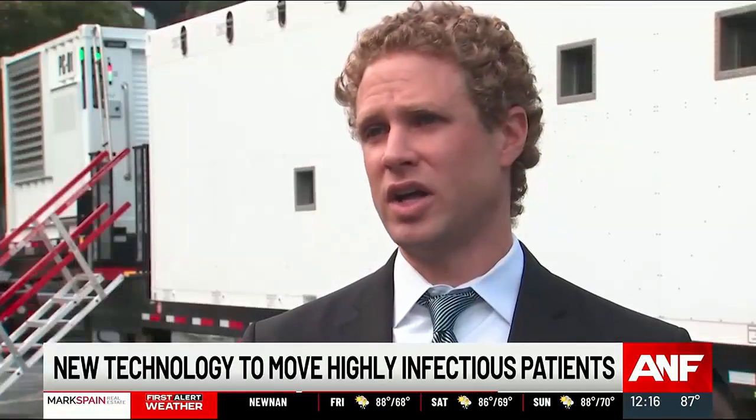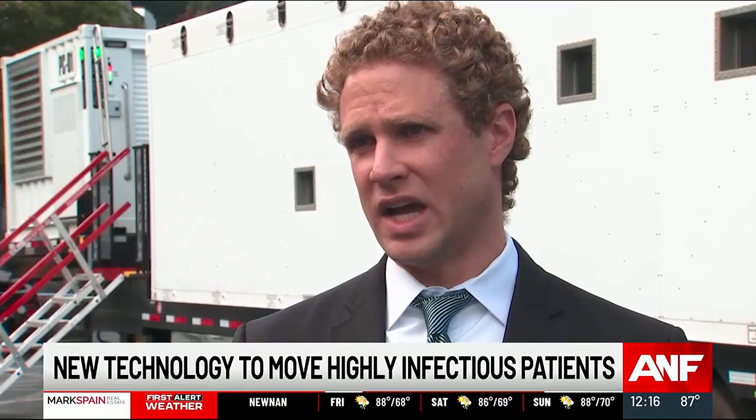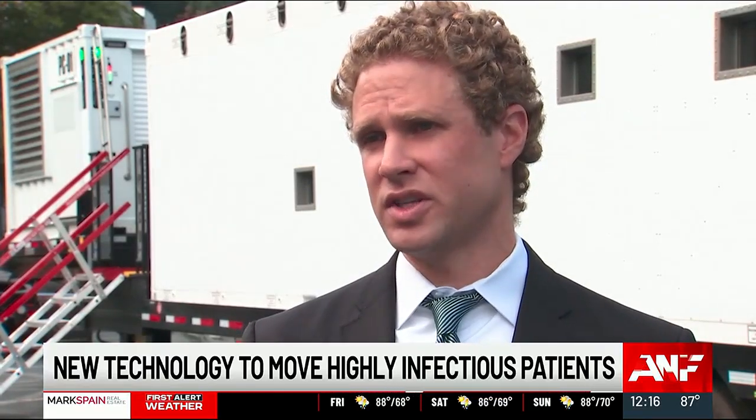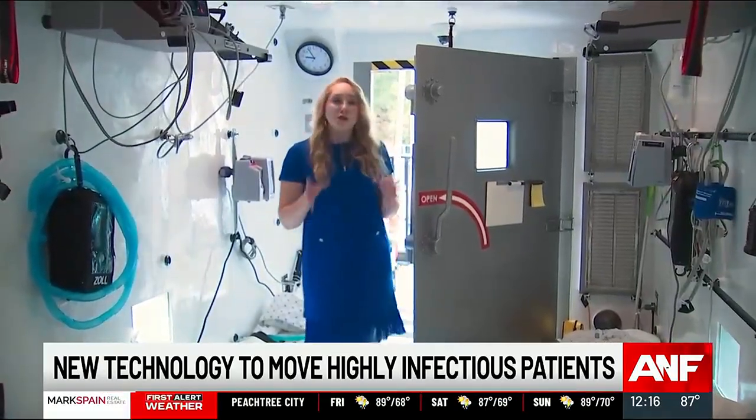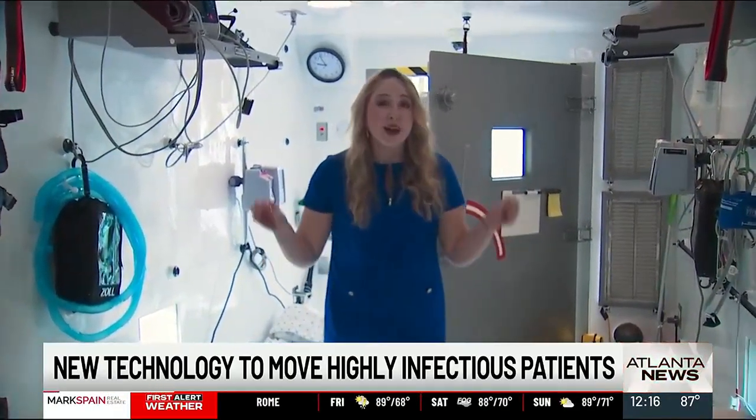But there are large swaths of the country that don't have close access to some of these units. All right, take a look. This self-contained unit is what hospital staff are training with this morning. It's the first of its kind and can house 10 patients at a time with highly infectious diseases, so they can be contained and cared for all in one.